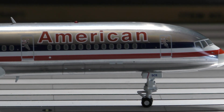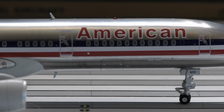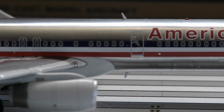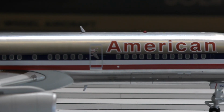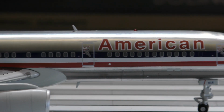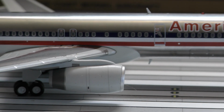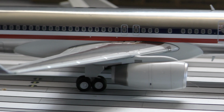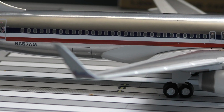Going down the fuselage, we have our forward cargo door right there, if you guys can see that. Our R2 door, and then our inboard landing lights right there in the wing again. We have our high frequency antennas, and then the anti-collision beacon light right there. And like I said, we have the Rolls-Royce RB211 engines. We have our main landing gear with the landing gear doors, our flat slats, ailerons, and spoilers. And there's that beautiful AA.com on the winglet.